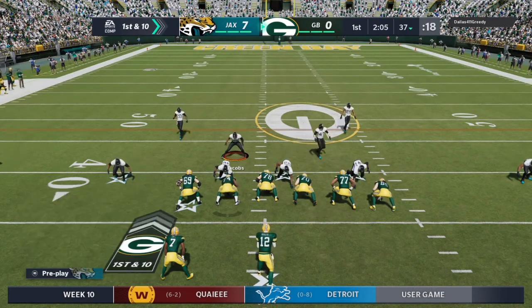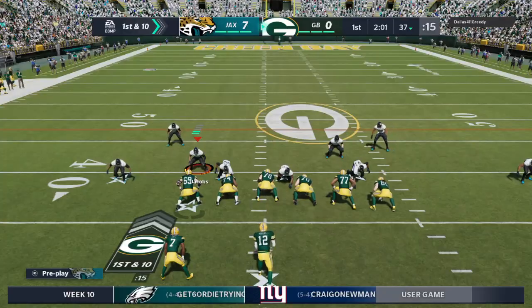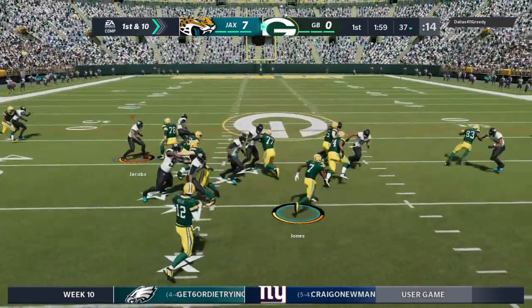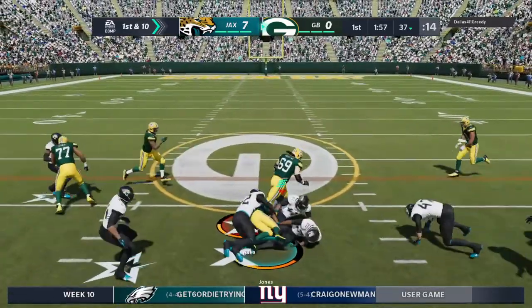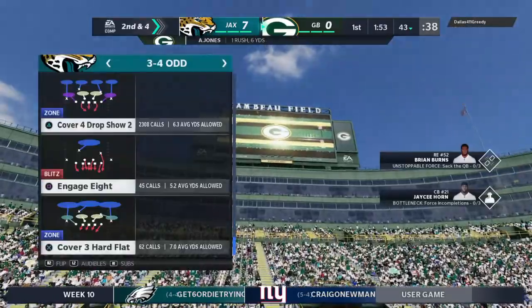Check 99, check 99. Check 150. Hey, you block over here. Now the man from UTEP, this is Aaron Jones. And a 6-yard gain gets him right around the 43.